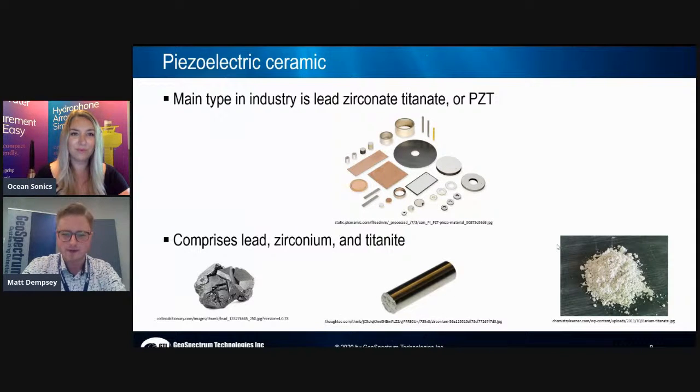Now, just full disclaimer, GeoSpectrum Technologies does not manufacture ceramic. We get ceramic elements from a lot of excellent suppliers, some of which are in Canada, and we use that ceramic as building blocks to build our sensors and systems.